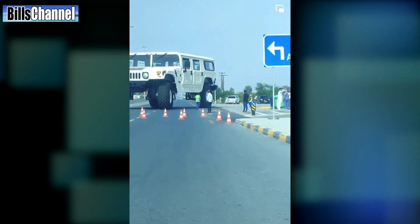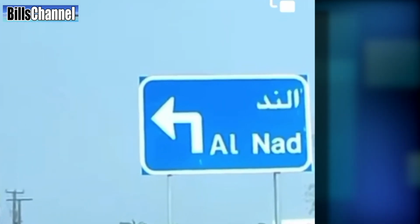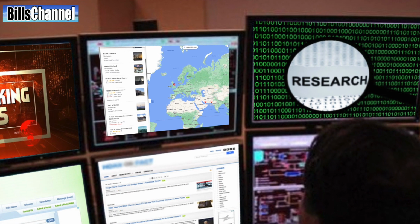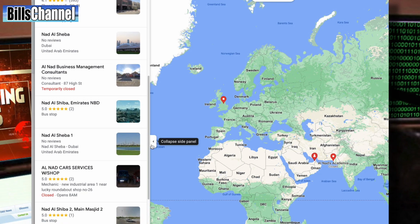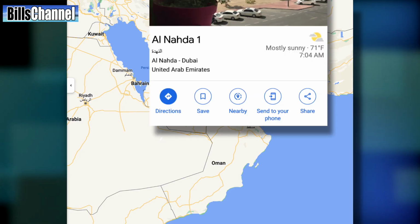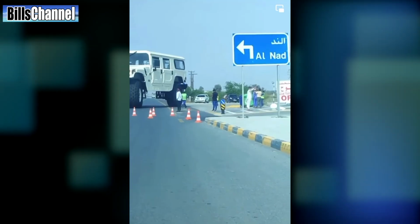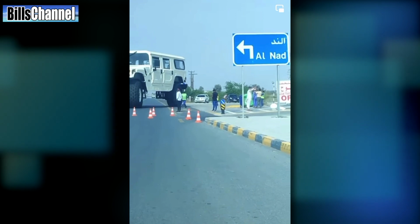One other interesting piece of information that I see in the video comes from this road sign. It reads Al Nad, which I assume is a city somewhere. So I did a quick Google Maps search on this name, but guess what? I couldn't find a city by that name anywhere in the world. The closest I get was a place called Al Nahda in the UAE, or United Arab Emirates. So the fact that there is no town named Al Nad may be a bit of a giveaway here.